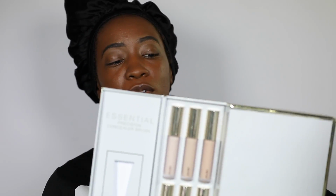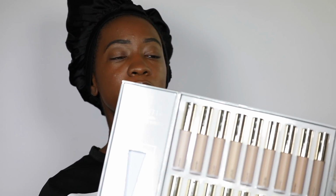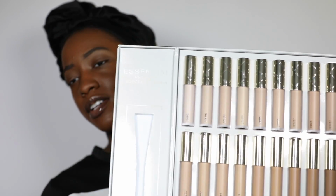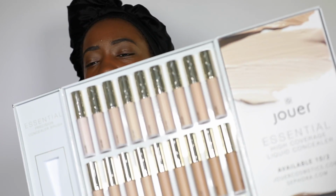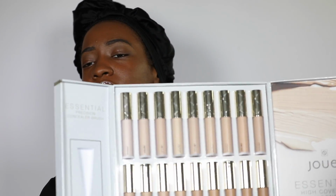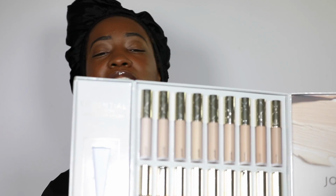I'll blend that out. But let me go ahead and open the box and try to fit it into the frame here. These are what the concealers look like. There's a brush that did come in the package. It's a no for me on the brush. Let me just go ahead and get that out of the way there. Okay, so this concealer retails for $22 and it comes in 25 shades.